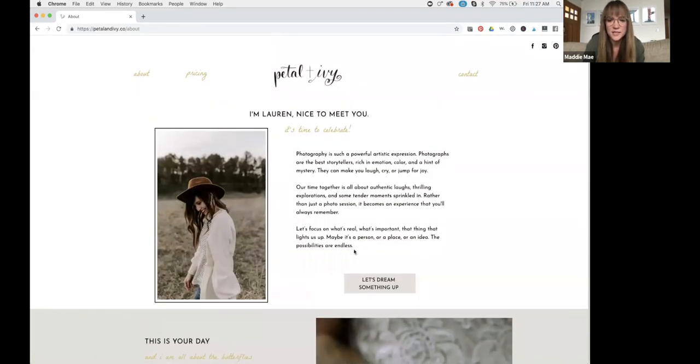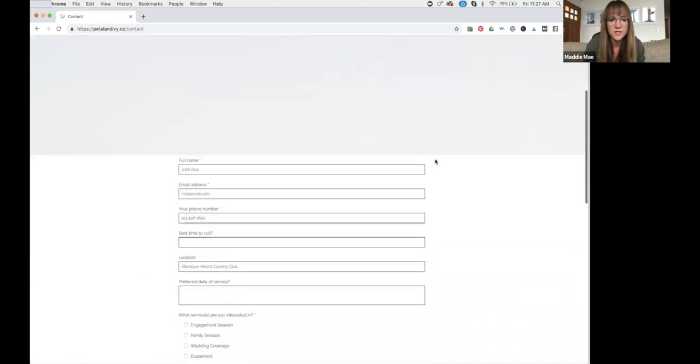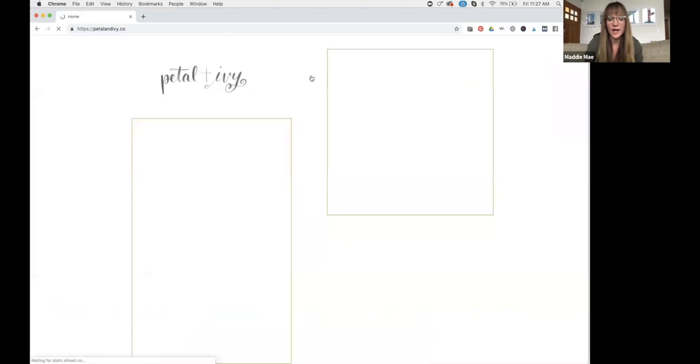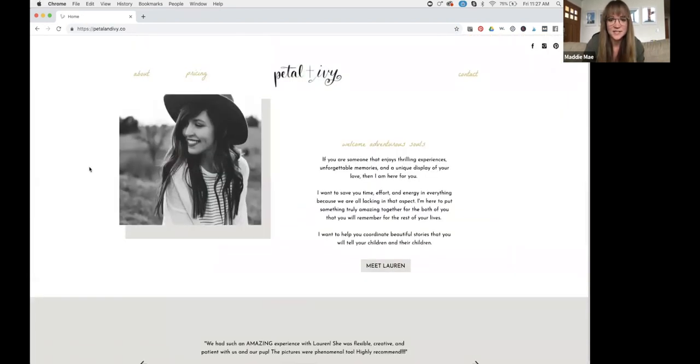Where do I go next? Let's dream something up. What's that? I'm excited. Are you excited? Let's get to chatting about your perfect day. Okay. So anyway, I'm trying to get through a lot of sites, so I'm going to go through these fairly quickly, but overwhelmingly, do you guys see how confusing this is to scroll through?